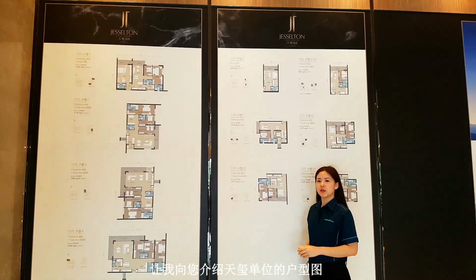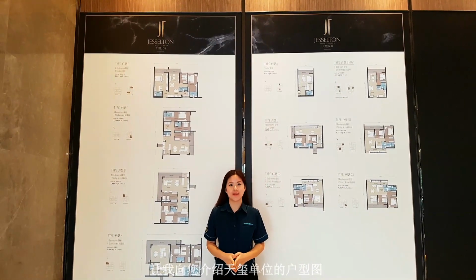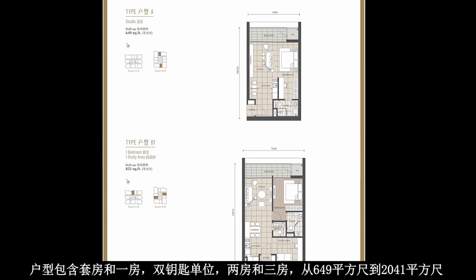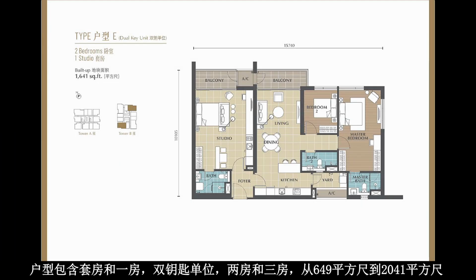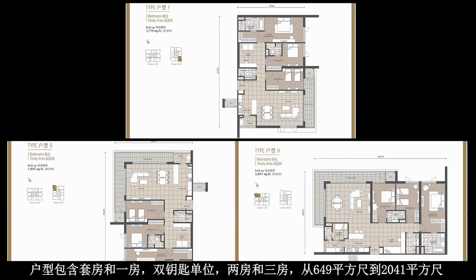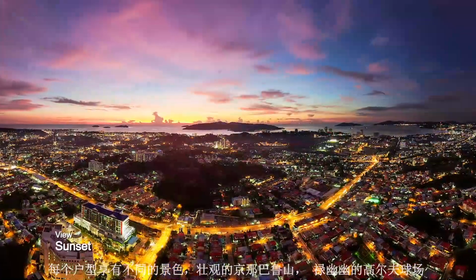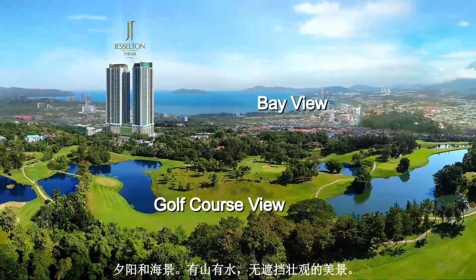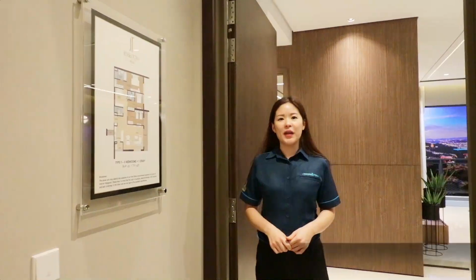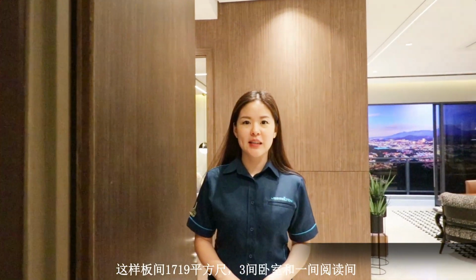Moving on to the typical unit layout design, let me present to you the typical unit's floor plan. Ranging from 649 square feet to 2,041 square feet, available from studio and one bedroom, dual key unit, and 2 to 3 bedrooms, with the marvelous Mount Kinabalu, golf course, sunset, and a gorgeous bay view. We are now at the Jesselton Twin Towers show unit, 1,719 square feet, 3 bedrooms, and a study area.